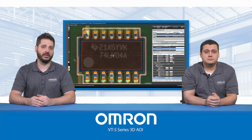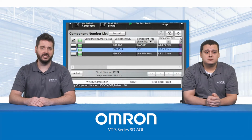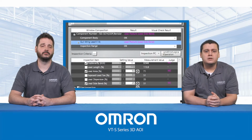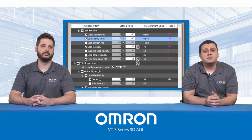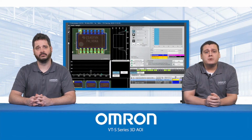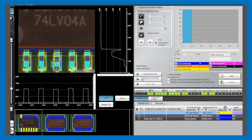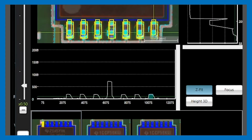From initial program creation to live tuning, programming is very quick, easy, and significantly automated to reduce time and skill level requirements. PCB pads are automatically taught using a bare board image, eliminating the need for additional board files that have to be obtained, manipulated, imported, and overlaid. Many components are automatically designed, while more complex parts require only very simple input. Even faster, more automated programming is possible with the data-rich ODB++ files.